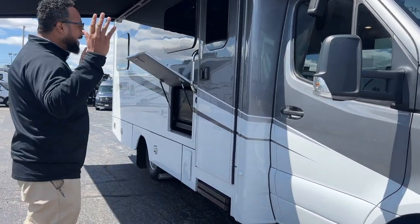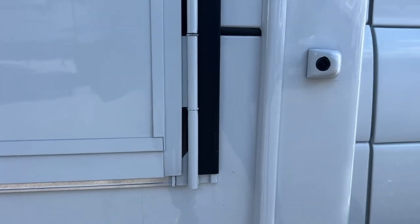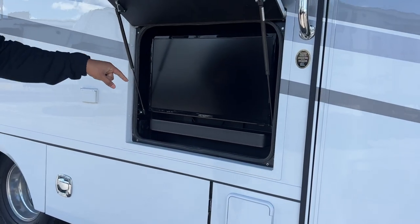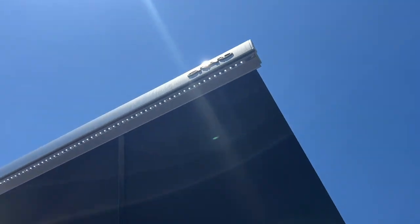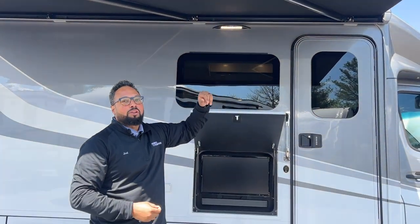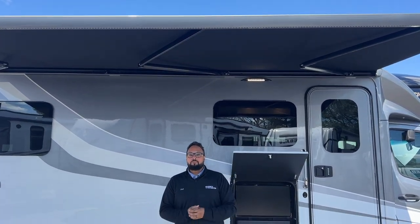As you make your way down the side of the coach, we have your side view cameras right here on both sides, so that way you can see your blind spots. Super important. Standard with all Renegades is your TV and JBL soundbar. So again, you can sit outside under your huge power awning and watch the ball game. This also has an onboard wind sensor, so if it's super windy outside and you forgot to roll it in, went to the beach, went out hiking, this will self-roll itself in. We also have lights here and lights there, so you can illuminate your patio when you're out at dark.